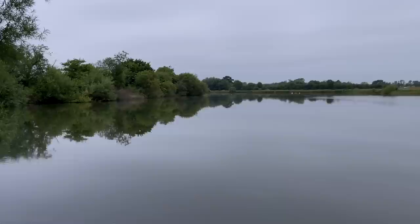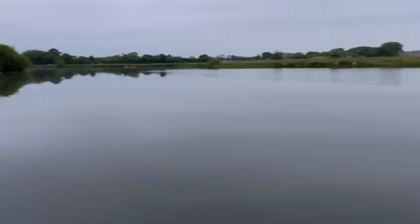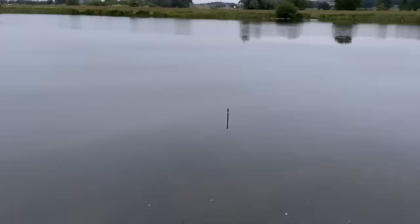Well, good morning. Really different morning this morning. Overcast, temperature's dropping a little bit and there's a thunderstorm on its way apparently. And got one. Nice mid to upper 20 common in there. So yeah, right result. Had that about half an hour ago.